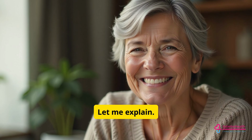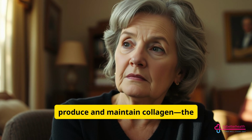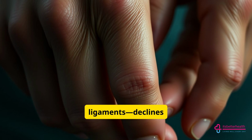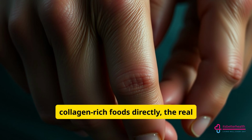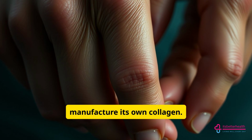Let me explain. By the time you reach your 60s or 70s, your body's ability to produce and maintain collagen, the protein that cushions your joints, strengthens your tendons, and supports your ligaments, declines rapidly. And while many focus on consuming collagen-rich foods directly, the real secret lies in giving your body the essential building blocks it needs to manufacture its own collagen.